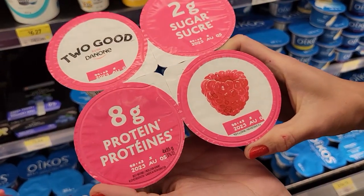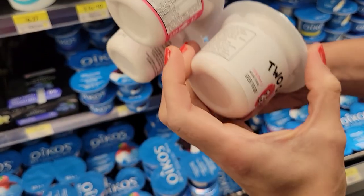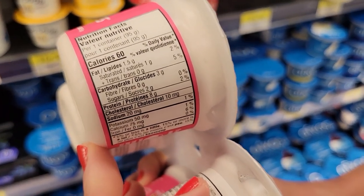Number 8, Greek yogurt cups. Now, I love the Greek yogurt ones because they have more protein in them. And again, protein helps you feel fuller longer. The one I'm showing is the Danone Too Good. And I love this because it has 8 grams of protein and 2 grams of sugar. I'm showing the raspberry flavor. One cup is 60 calories. Love those. And they're so portable and easy to take anywhere.